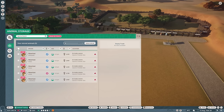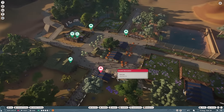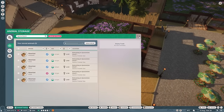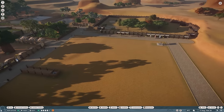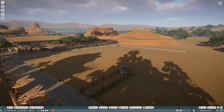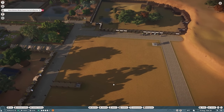And then we'll go to our animal storage and send all of these to quarantine, which is over here. If we go into quarantine, we can check if they've got any injuries or sicknesses before they go into the zoo, and do a bit of due diligence on that. But should we start building? I think it's probably time we start building the habitat for them, because otherwise they're going to have nowhere to go when they come out.